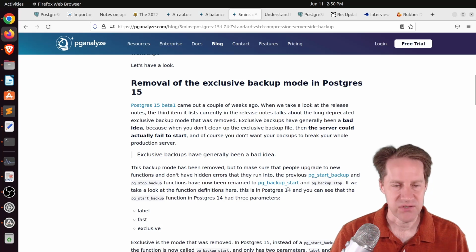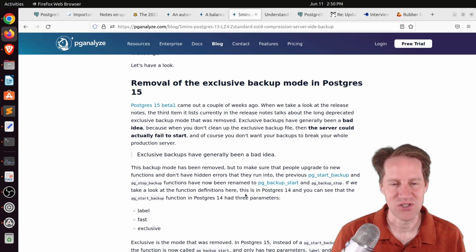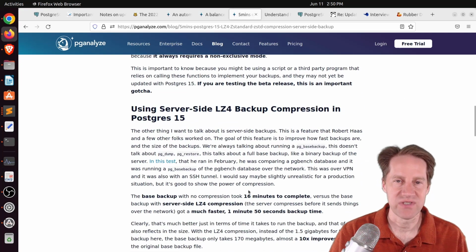But in the next version, 15, the exclusive option is no longer available, which I wasn't using anyway. What's interesting is they actually changed the name of the function. So some people's backup scripts will no longer work because it has gone from pg_start_backup to pg_backup_start. They did this so people would be aware that the parameters changed, but it basically means I'm going to have to go in and change certain backup scripts, and you will as well if you are using this technique.